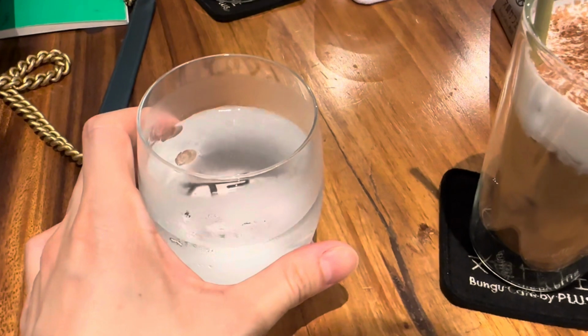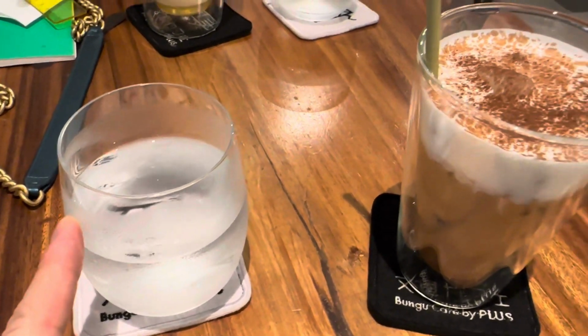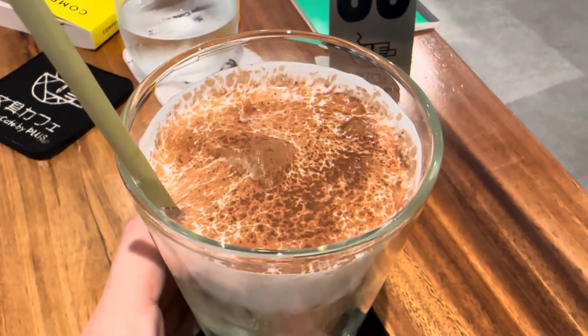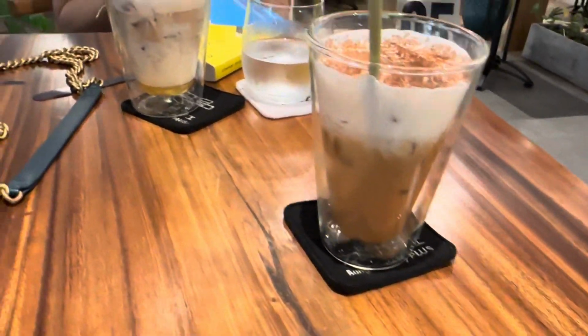Very nice cup of water. There's pandan leaves in here, so the flavor is very special, refreshing, and smells great. All right, cheers. So I decided to get the salted coffee, which is one of Vietnam's favorite coffees right now. And this is vanilla latte.